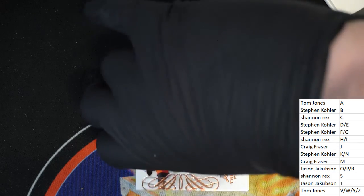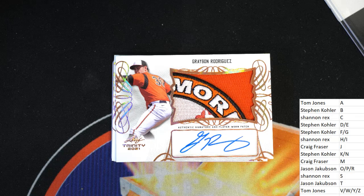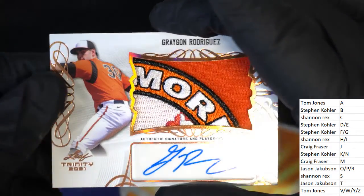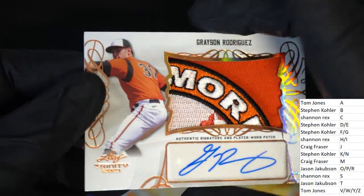Oh, here we go. Oh, look at that patch. Yeah. Grayson Rodriguez, Stephen K. Oh man, these patches are nasty. That is a nasty patch right there.